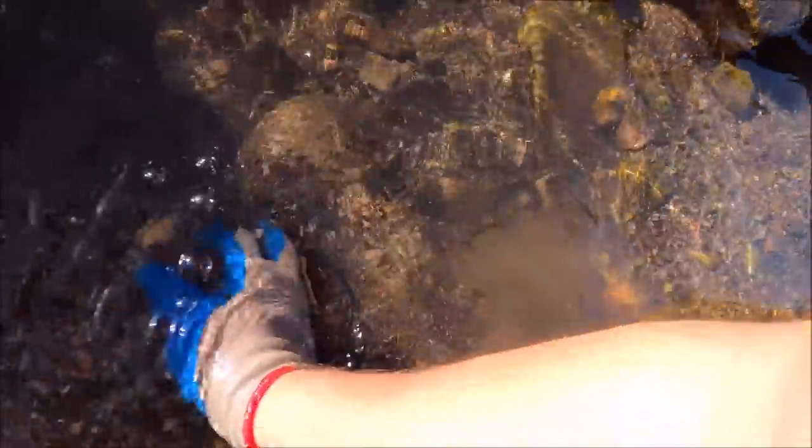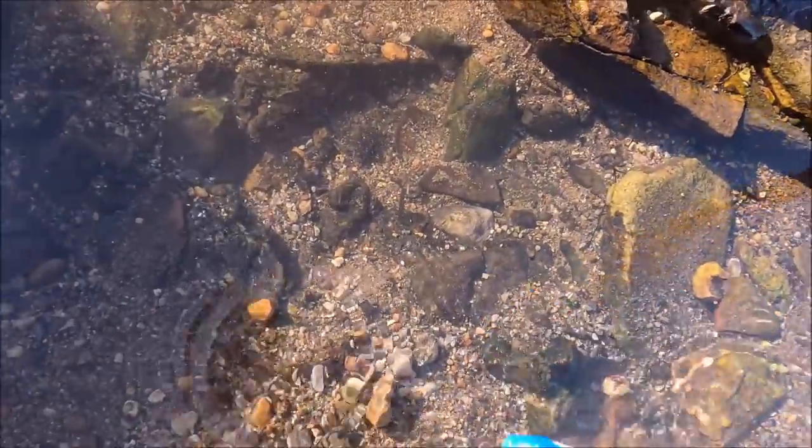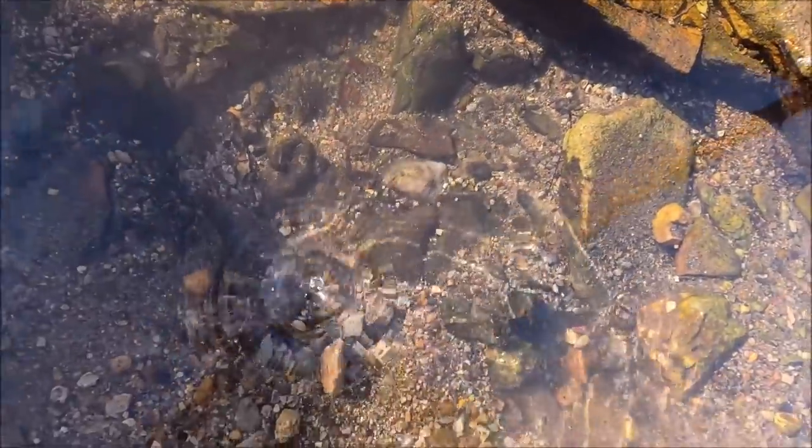We need to find jewelry. We haven't found jewelry since the last time we found some. This hole's a little deeper. That's good. Let's get all the worms out of here. So I think if we move rock, then we can start working our way under. I just wish I could get that coin out.